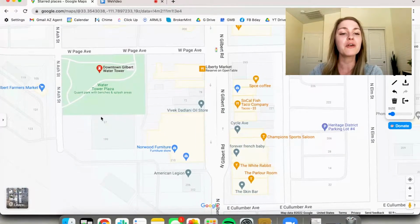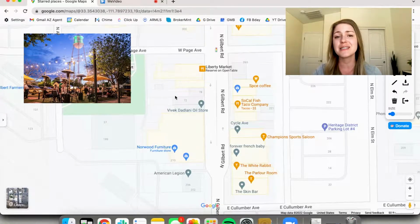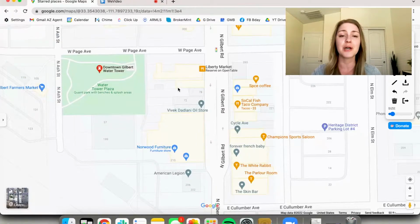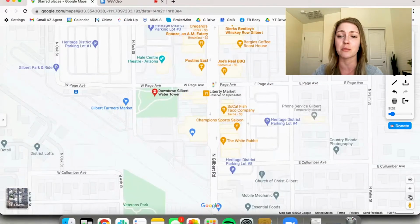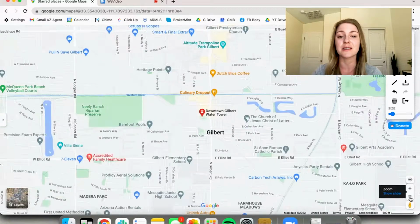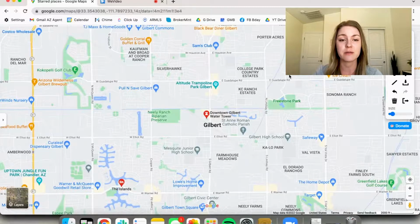There's a big park over here. They're doing movies in the park, or in the winters it's ice skating. In the spring and summer, it's roller skating or dog shows and stuff like that. There's just always so many fun activities happening in the downtown Gilbert area. So that is one of the main parts of Gilbert. It's central in the Gilbert area, and a lot of fun. There's so much to do and see. And so weekends and evenings, it's always really packed. Tons to do.